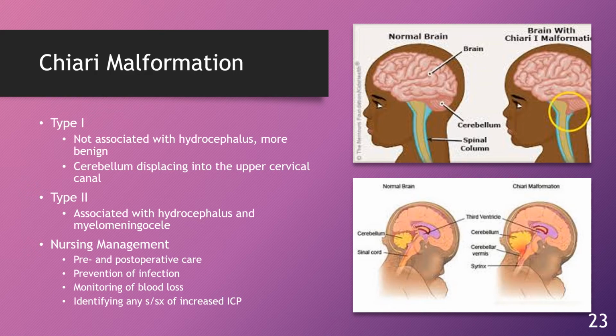Chiari malformations are classified into two different groups and subgroups based on the anatomical anomalies. Type 1 is usually not associated with hydrocephalus, and it's more benign. This type is typically seen in adolescence or adulthood. Patients will complain of neck pain and recurrent headaches that worsen with activity.